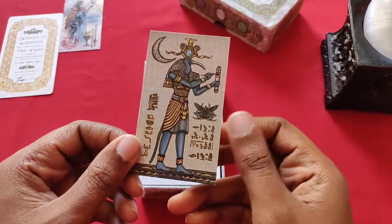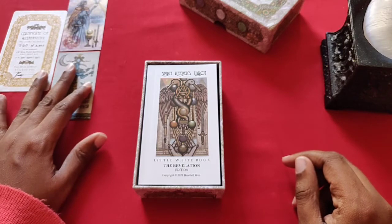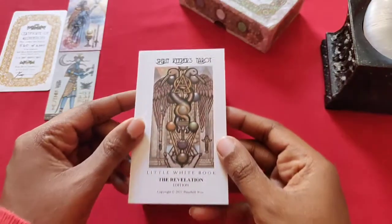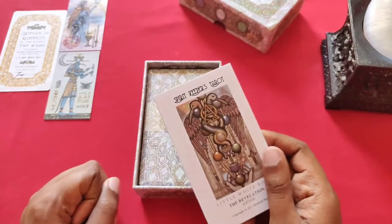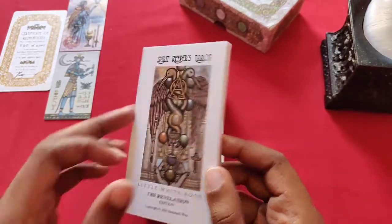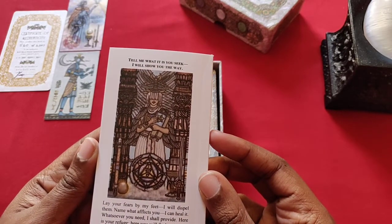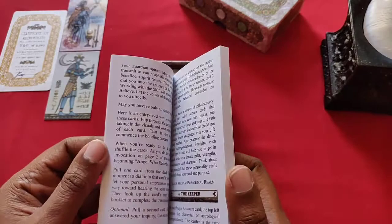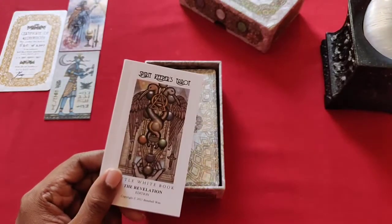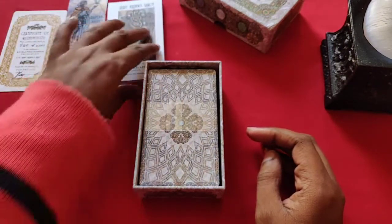This deck is influenced, like the tarot is, by lots of esoteric things. Things like the Hermetic Order of the Golden Dawn, the Kabbalah, angels, and Egyptian mythology, and all kinds of things, guys. I can't remember off the top of my head. You can always go to Fennibel's website.